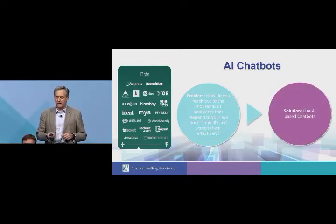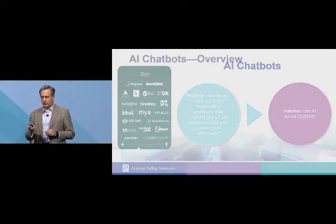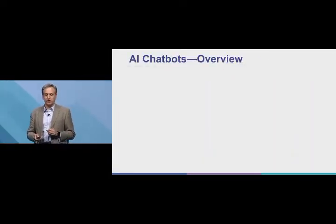Before we get into how AI chatbots work, we want to mention the tile to look for in the ASA ecosystem of software vendors is bots. Okay, so what do AI chatbots do? Let's look at an overview.